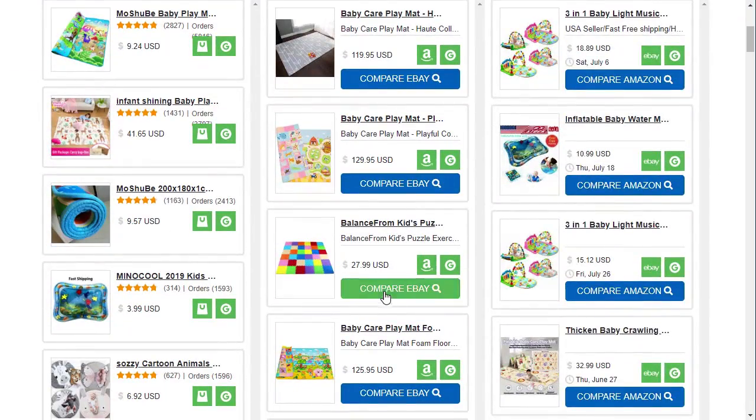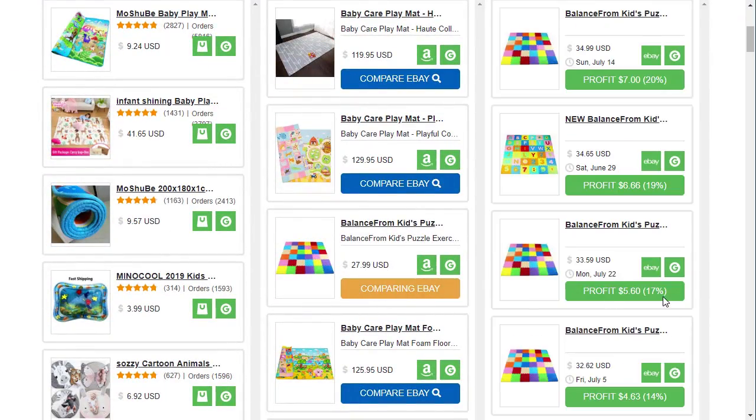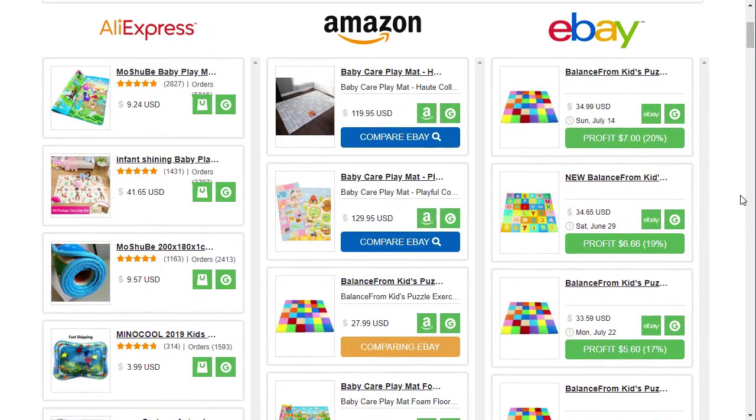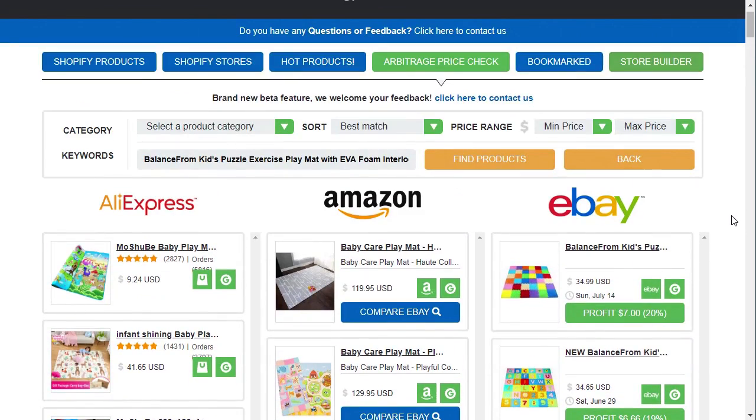and we can do it the other way around, comparing on eBay. So you can see this particular product, if we bought it on Amazon, we can go ahead and sell it on eBay and make some profit. But these are just some examples of how you can use this tool, and it's absolutely invaluable, and I don't think I've seen this anywhere else in any other product online.